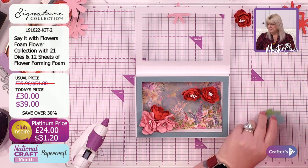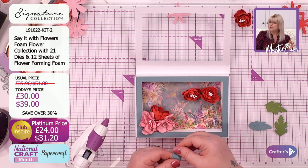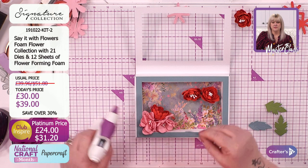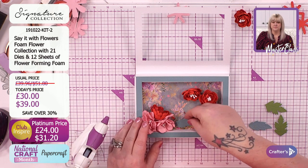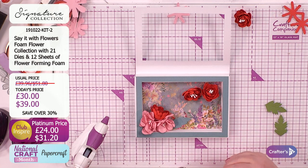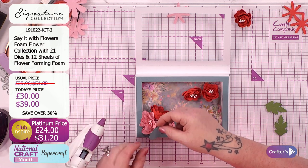And Michelle is saying that the Constantina corners, 3D borders, would also look good with this as well. Oh gosh, yes, definitely. I think anything that's going to be framing your flowers up and keeping them nice and safe is going to work. So yes, they would work perfectly.